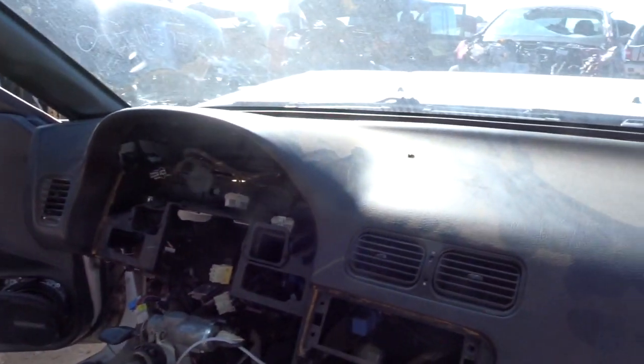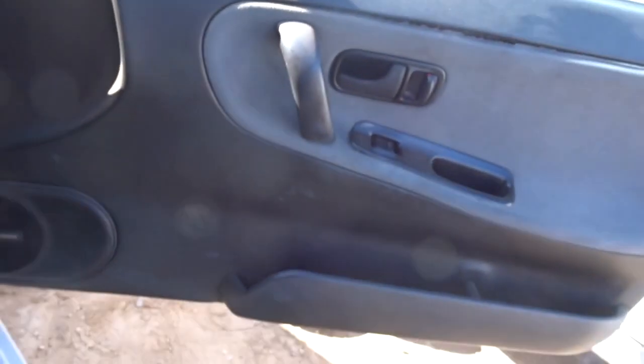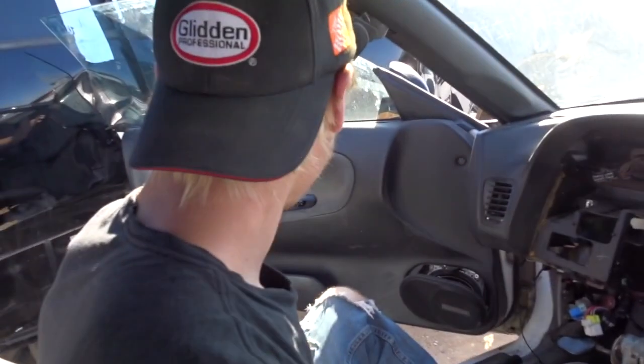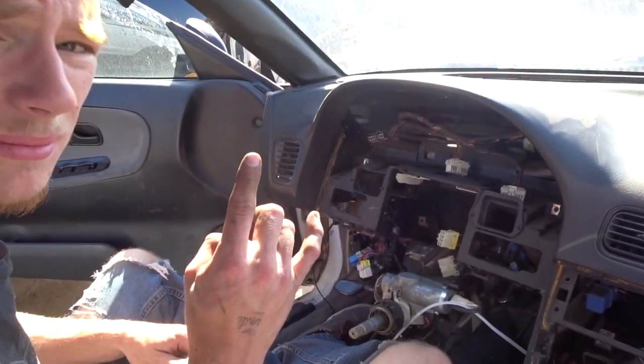Now I think I'm gonna take both door panels. I don't know about that passenger one because it's kind of crusty and ripped right there in that little middle section. But this one's good. That's slightly problematic, but I have other door panels, so it doesn't matter. So, we're gonna keep on cracking.